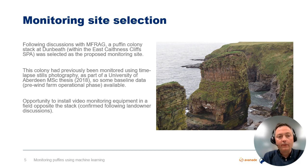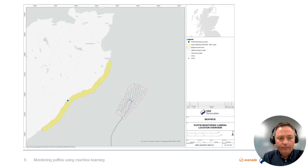So following further discussions with MFRAG, it was decided that a colony stack at Dunbeath within the East Caithness Cliffs SPA would be a suitable monitoring site. This colony had previously been monitored using stills photography as part of a University of Aberdeen master's thesis, so the colony was quite well understood already, and there was an opportunity to install the needed monitoring equipment in a field on the landward side of the stack. This slide here shows the colony stack within the East Caithness Cliffs SPA and directly onshore from Beatrice Offshore Wind Farm.